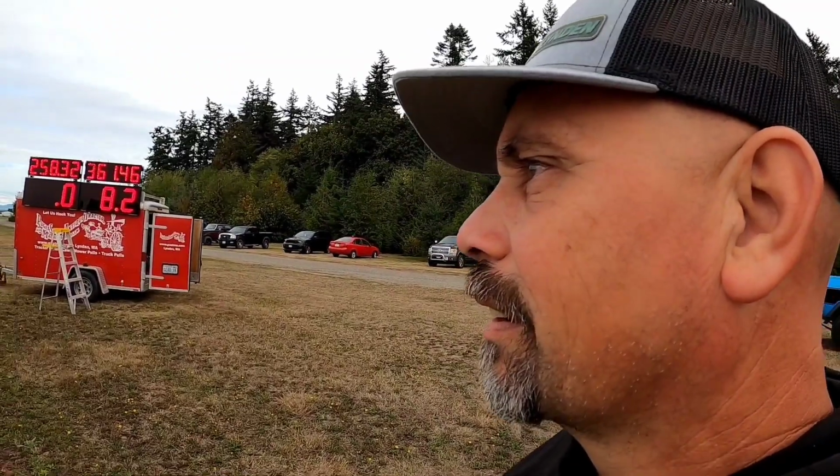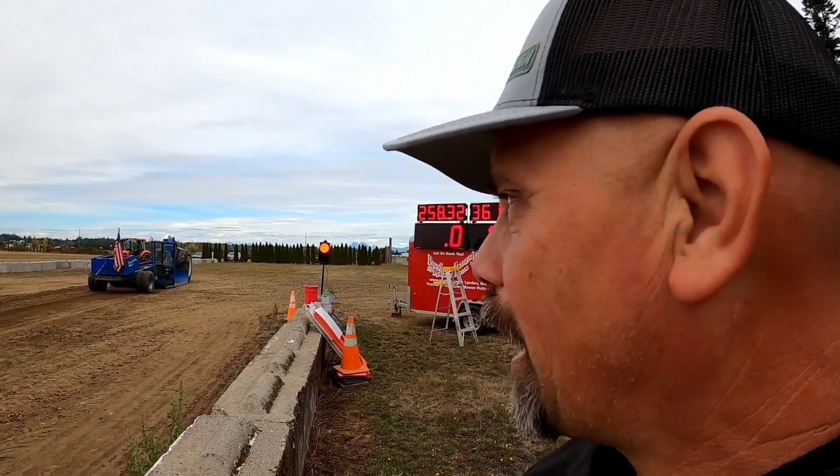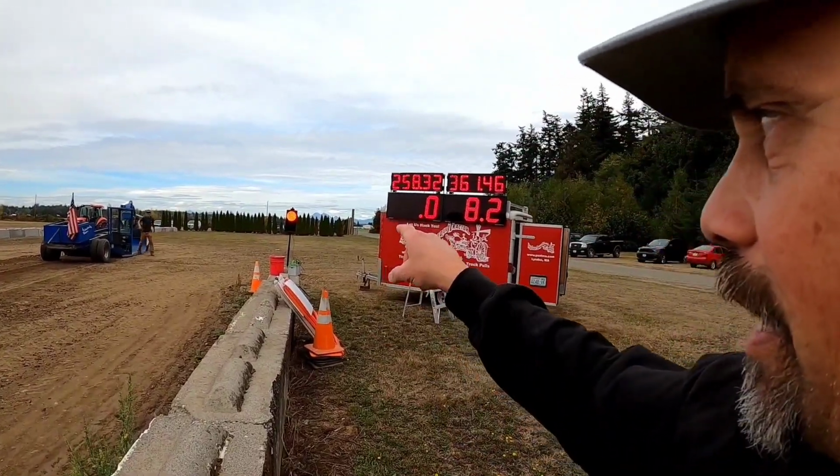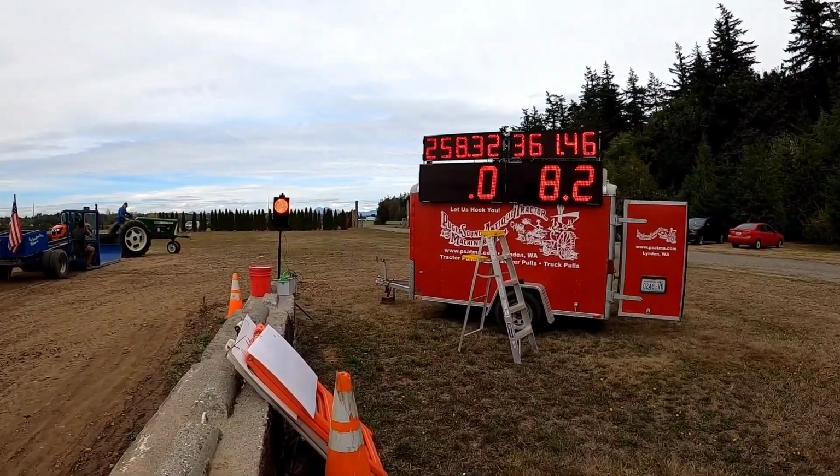I don't think he looked at the red light. So the box wasn't moving. He was blasting the horn. If you see the red light right here, you're supposed to stop. That means he's not in gear, something's broke.